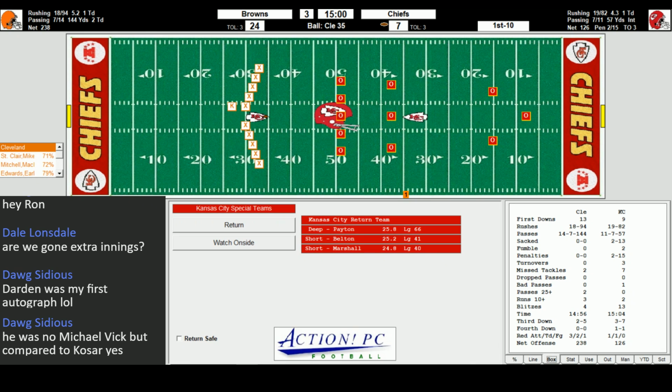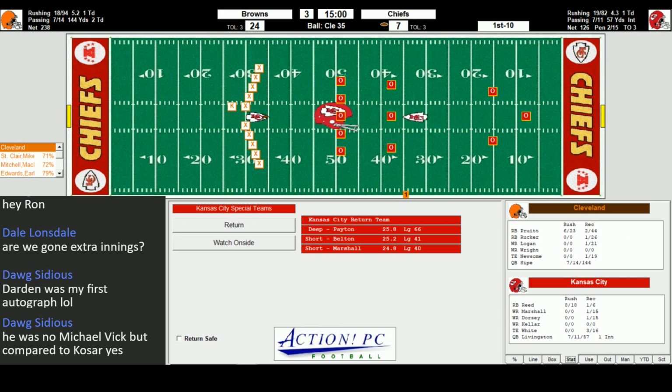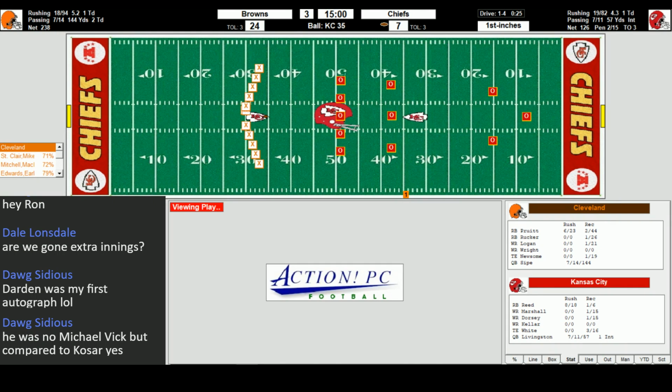But first, here are the team stats. Cleveland, 238 net yards to Kansas City's 126. Livingston has played a decent game, 7 for 11. There's been 3 turnovers and 2 fumbles. Just the 1 interception by Darden. Both teams have run the ball well. The defense has kind of held Brian Sipe in check, but Sipe has a bunch of scores. Possession actually belongs to Kansas City by about 8 seconds. And so those are the specialty stats, and the Chiefs will get it.